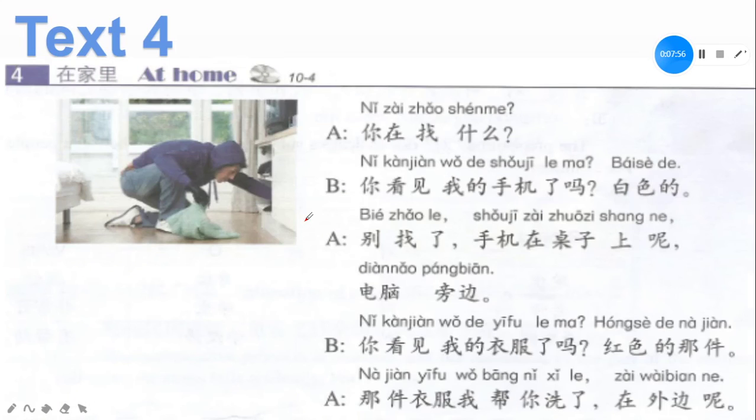Now we can take a look at the text 4. At home. It also takes place at home. So the picture shows a boy is looking for something. Okay, this conversation starts from A. A. 你在找什么? 在, the same as 正在. They all mean in the process of something. The present progressive tense. 好, 找, 找 means to look for, to find. 什么 means what. So you are looking for what. So which we can say, what are you looking for?